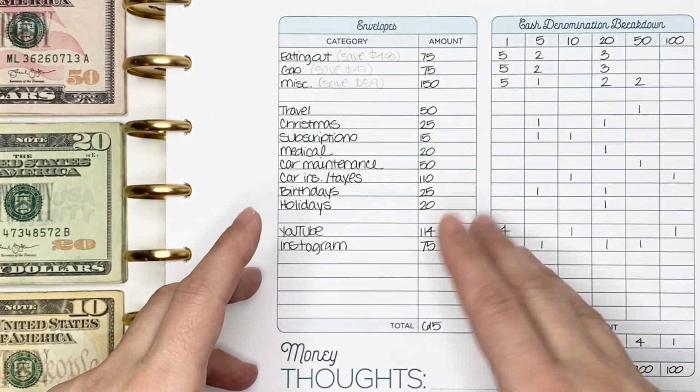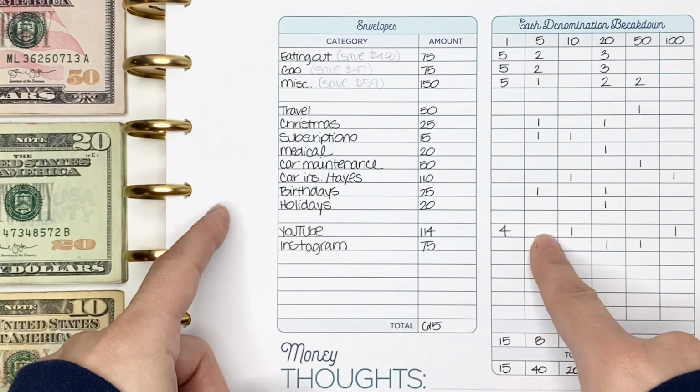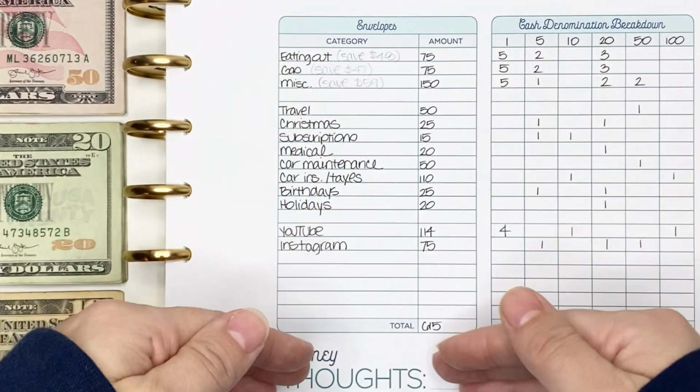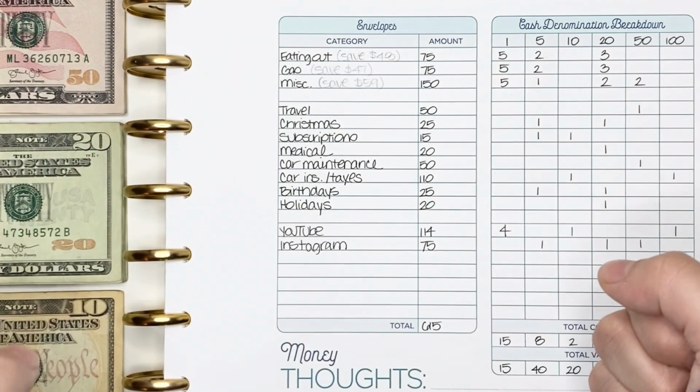So my Budget With Me went up on Thursday, the 24th, and then this stuffing will go up on Saturday, the 26th. But just, full transparency, I did get paid a day early. I had already written out all my envelopes though, so you'll see everything says 11/24 on it.